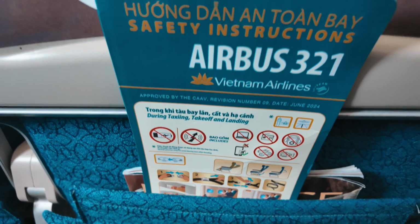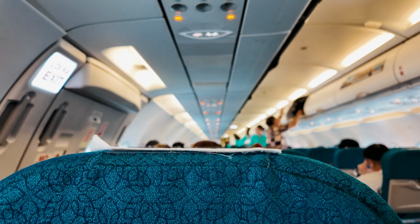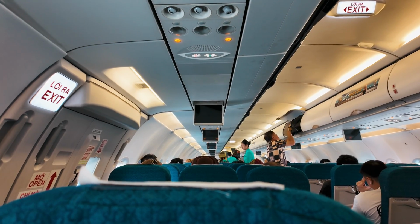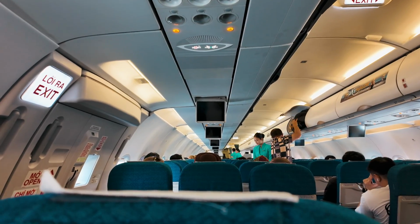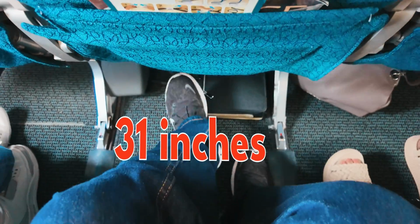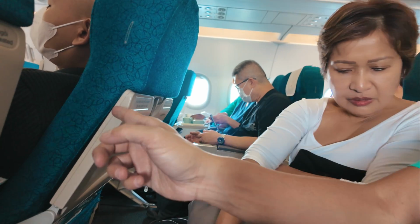Singapore was so humid that day that the cabin air conditioning system blew out a cloud of mist. I could tell right away that this was an older Airbus A321 aircraft. No personal TV screens here. Instead, this aircraft only had overhead TV screens. The seat pitch was around 31 inches, giving me plenty of legroom to stretch out. The seat reclines by about 3 inches. Not exactly a spa bed, but not bad either.